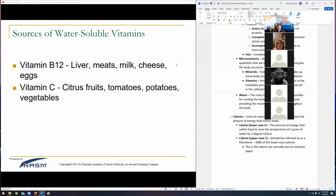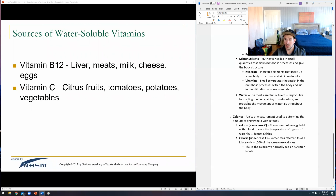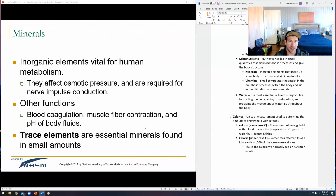And then also vitamin C, which is really good for your immune system and, you know, processing materials inside the body. And then lastly, in the micronutrient category, we've got minerals. There's two major categories here as well. Minerals are inorganic elements. They help with our metabolism, right?